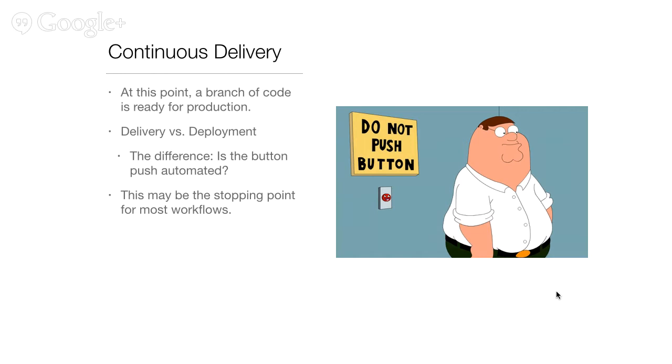So if you've gotten to this point, you've essentially reached the continuous delivery phase. Continuous delivery is slightly different from continuous deployment in that it follows all the practices of continuous deployment, except you're not automatically deploying. You're getting your code into a single release branch that at any time can be released to your end users, but it's not automatically being released. And this could be the stopping point for a lot of workflows.